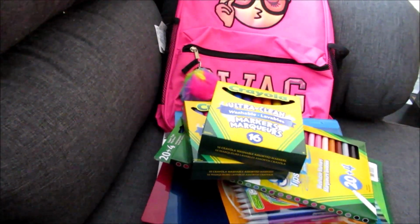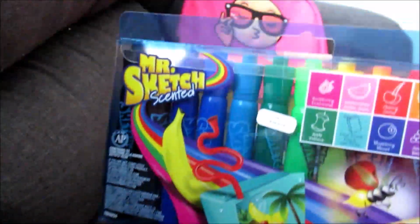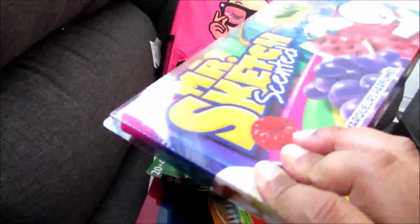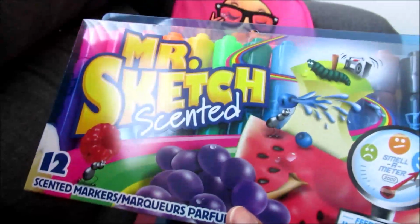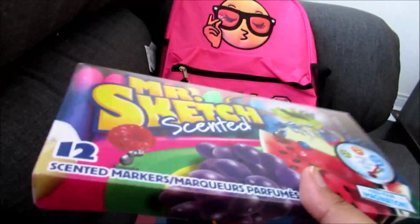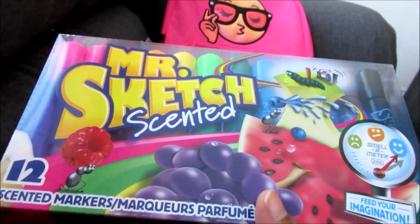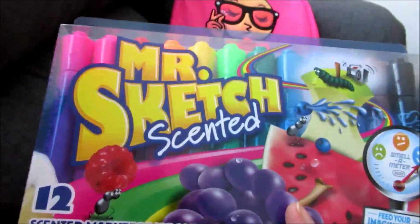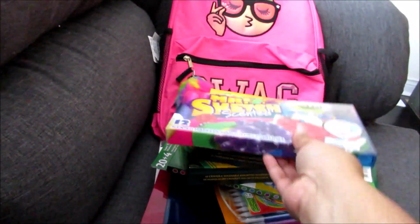And then also my third grader has Mr. Sketch scented markers, and my kindergartner does not have it. Sorry, I was showing you the back side of it. She really likes these scented markers. So I got the exact same one for my kindergartner as well. This I will give to her for when school starts. She can start using it at home, just because they like to color and sniff their colorings.